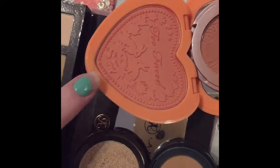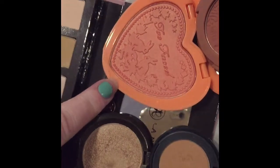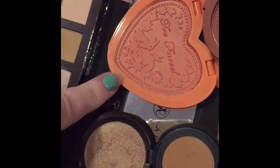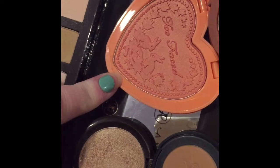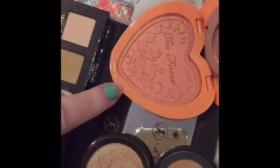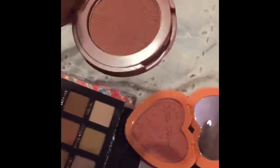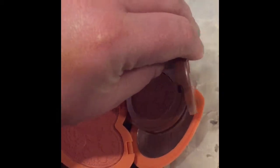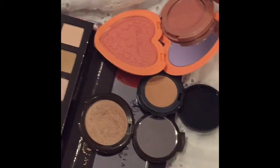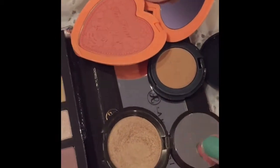The two blushes, this is I Will Always Love You, and it is beautiful and like a great peachy orange or an orangey peach. I don't know how you want to say it, but it is fabulous and I love it. And it stays all day. These Love Flush blushes, man, they're so good. This that came in a kit, I think, is it Feisty? Yes. This is such a good blush color. Oh my god. Super pigmented, so a little bit goes a long way, and now everything is spilling. I was trying to hide the mirrors, but that's obviously not gonna work.